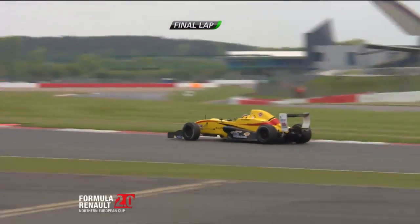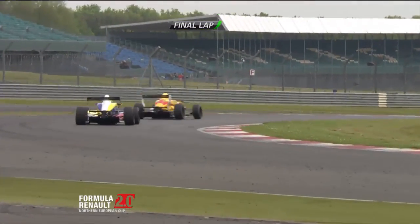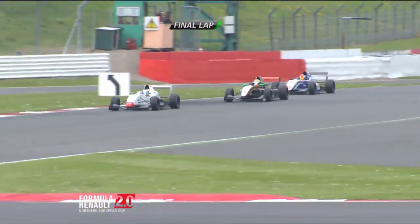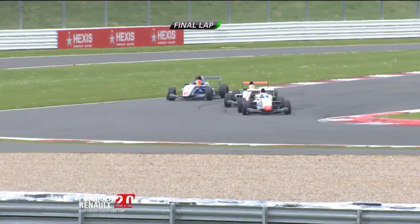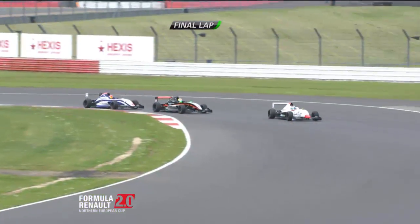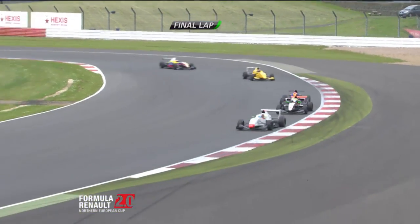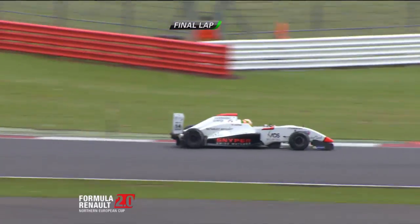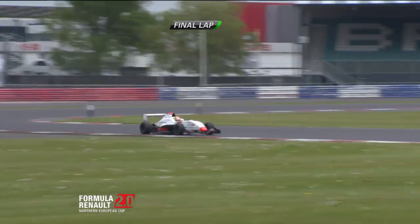Dries Vanthoor turning his way through. Now Vanthoor 17th, recovering after losing places early on. Further up the road, the blue and white car there of Robin Hansen is on the back of Johan de Ruvela, who is still stuck to the back of Nikita Mazepin and can't find a way past him. And de Ruvela's world now is a lot more busy because he's got to try and defend and attack all at the same time. But Louis Delatraz turns his way through Brooklands.